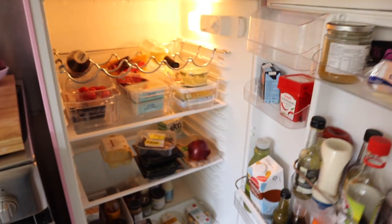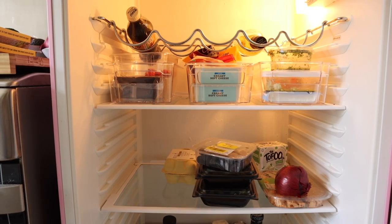So I'm going to give the fridge a quick clean and I'm going to reorganize it and show you what it looks like.